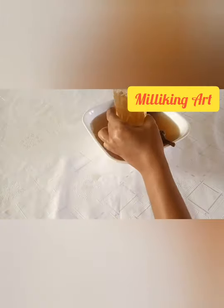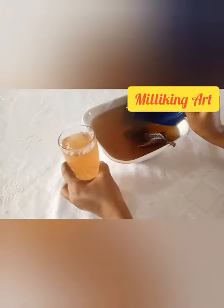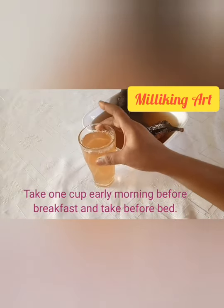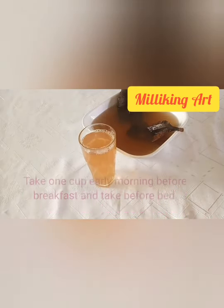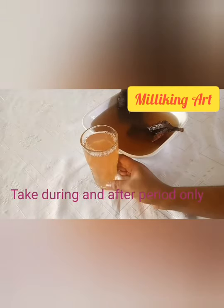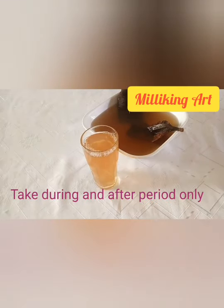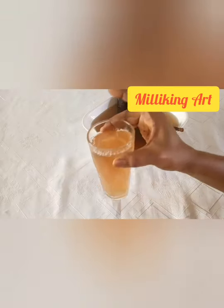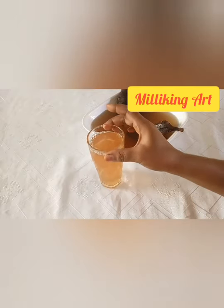A cup is okay. So what you're going to do is you have to take it on an empty stomach. Yes, first thing in the morning before you take your meal, that is 30 minutes before taking your breakfast. Okay, then in the night you take it last thing before going to bed. You understand? You take it last thing before going to bed so that it works faster, and you regain your body, your womanhood, and be in perfect shape again.